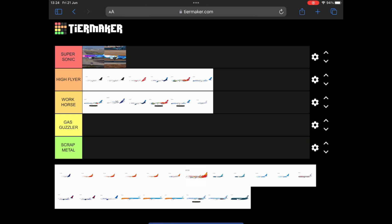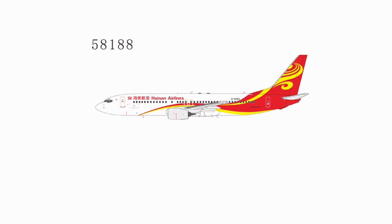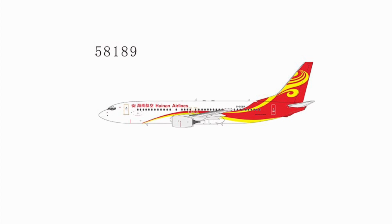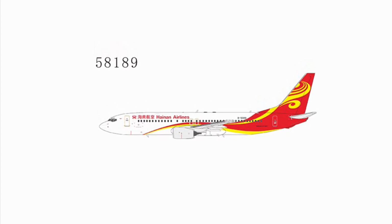Then we've got, again, paired releases. We've got two Hainan Airlines 737-800s, B5083 and B5089. These are both in the same scheme, and they both don't have winglets. I don't see any other differences between them.